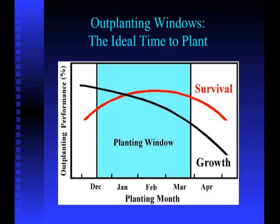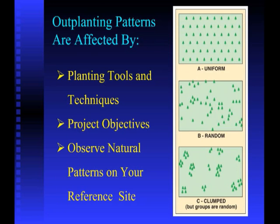We talked about outplanting patterns earlier. A lot of things affect them. There are three different ones. The uniform, where each plant is equally spaced from its neighbor. Then there's the random pattern, where plants are randomly placed on the site. And then there's a clumped random pattern, where there are clumps of plants and they're scattered around the site. And a lot depends on your project objectives and which species you're putting out.